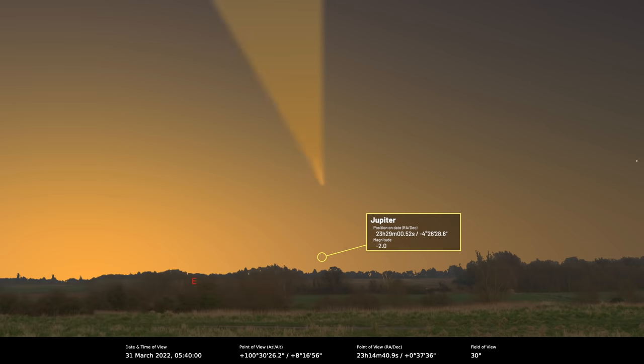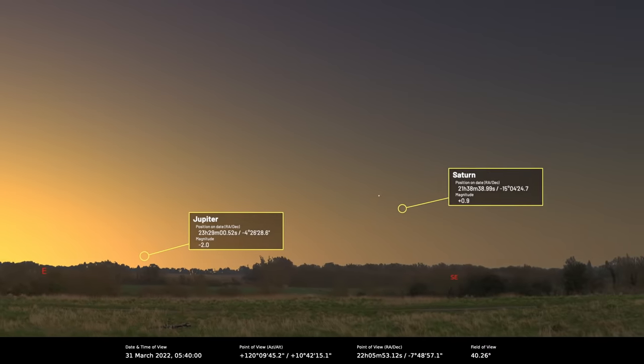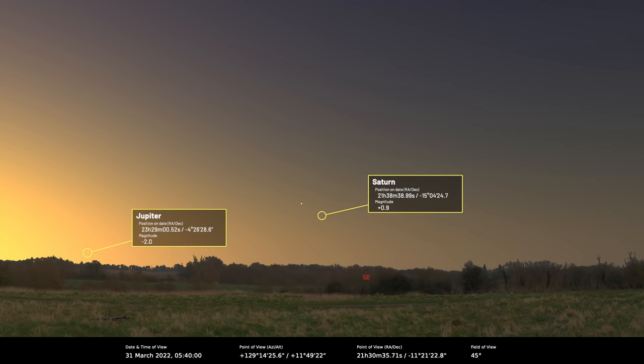And on the 31st of March, for example, magnitude minus 1.9 Jupiter rises just 20 minutes before the Sun, which isn't really very helpful. Saturn is a bit further across to the west. So Saturn is a little bit more advanced in terms of its distancing from the Sun, but it's still not particularly well placed at the moment, is it? No, I think we can summarise both these planets by saying really low down and hard to see for this month. Not much there, unfortunately.